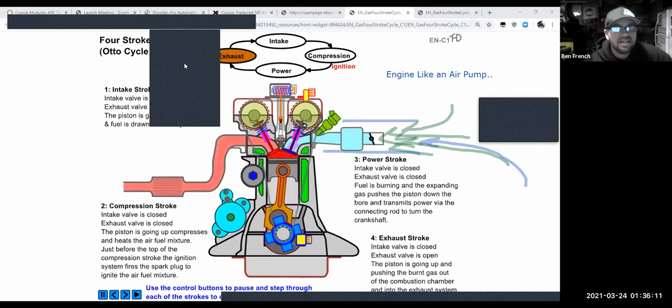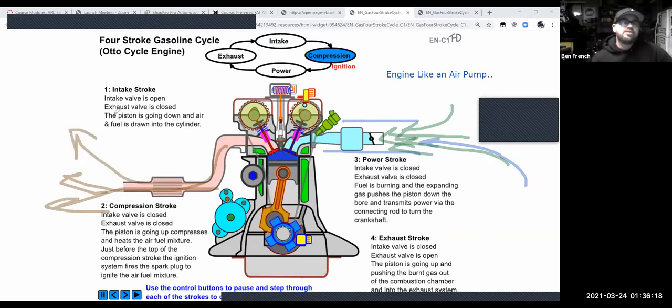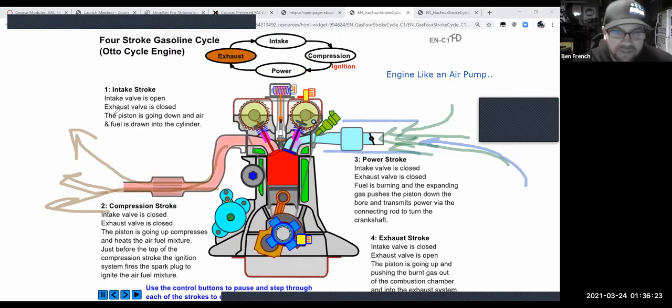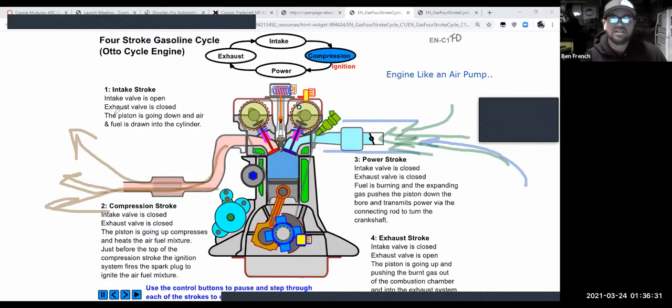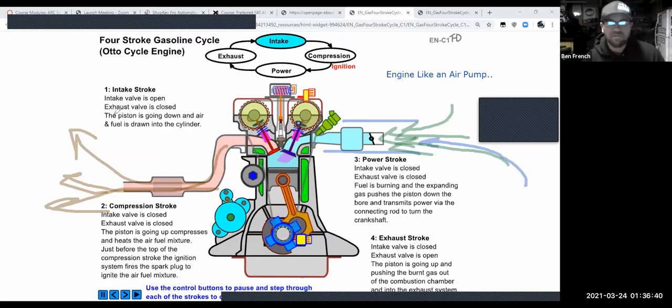Maybe I make an exhaust system that flows better. And so again, it makes the pump more efficient. If I can move more air through this motor, I can make more power from this motor, right? So when we get into performance of our engines, a lot of it comes down to, hey, this engine's like an air pump. And if I can either make it pump more air by just making parts larger, or if I can make stuff more efficient, then I can make the engine more powerful.